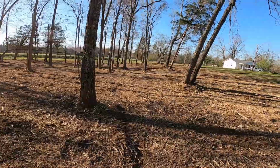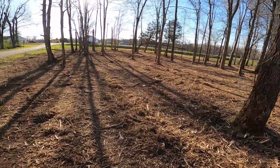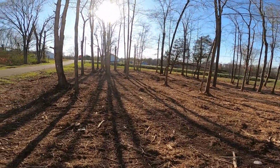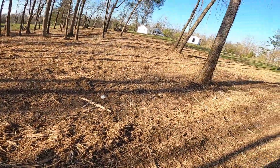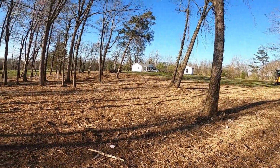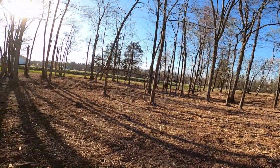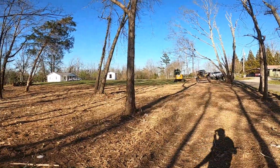Everybody's stopping and looking. That's what I need. And then I went back with the pole saw and cleaned everything up. So customer's super happy. So got a few chunks in here I'm gonna throw back over here and mulch it up. But I'm fixing to load it up and head on home. And then we'll be back for the other side.